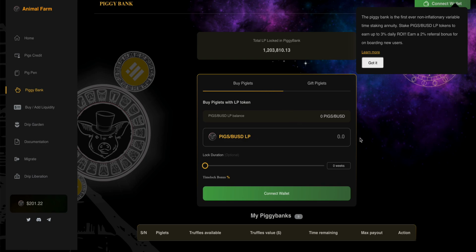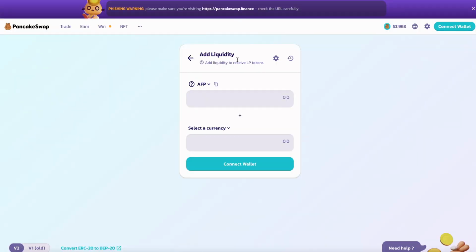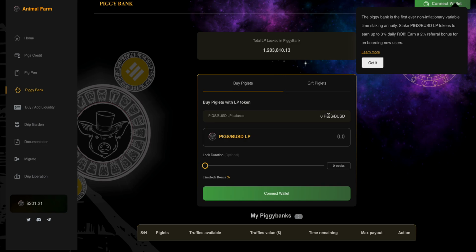Once you go up here and add liquidity, connect your wallet and add it with BUSD, you now have the PIGS BUSD token. Then you can put in how many. Let's say you have 10, you could put maybe 5 in and lock it for a week, or 2 or 3, whatever you want. And then you can do a ladder effect as well. A lot of people do that.